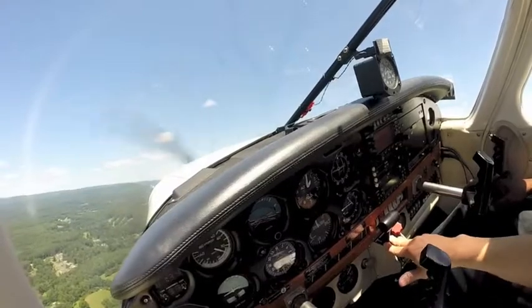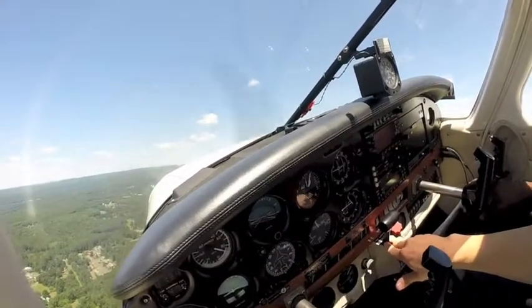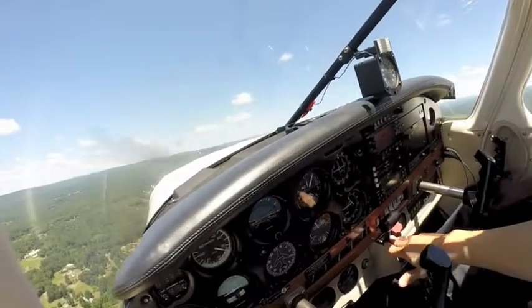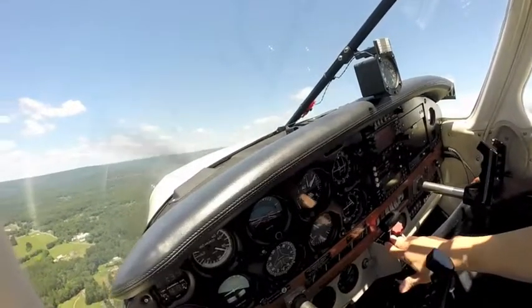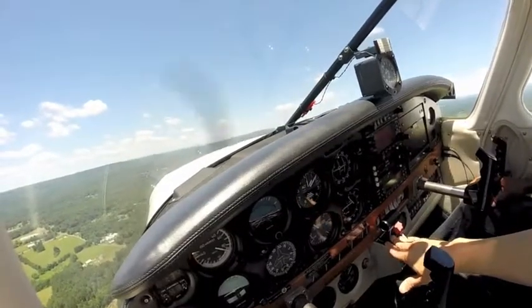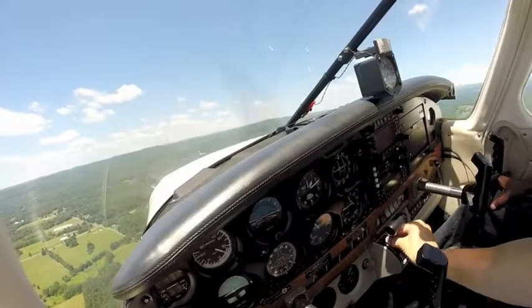Westfield Tower, Warrior 8 Charlie Golf, 2 mile right base, 33. Charlie Golf, runway 33, clear to land. Clear to land, 33, 8 Charlie Golf. Wind 350 at 15, gust 23. 8 Charlie Golf.